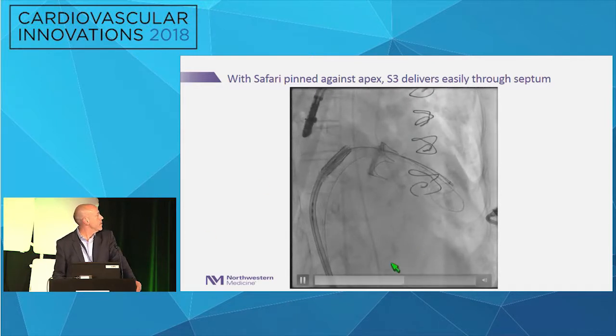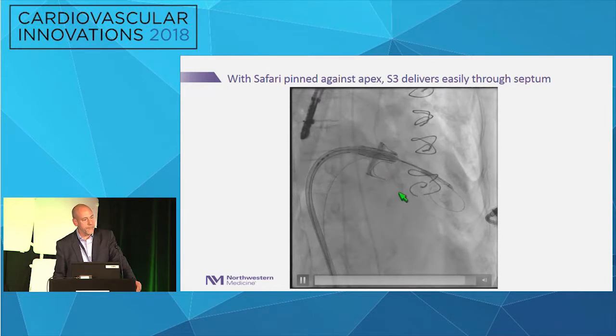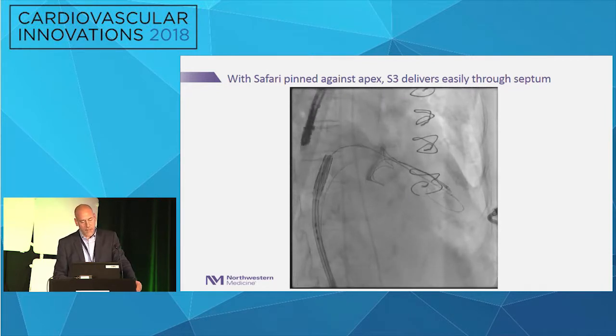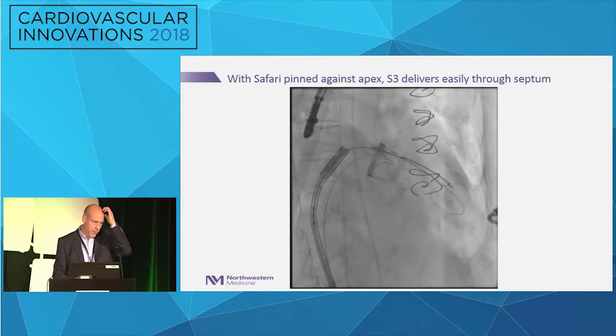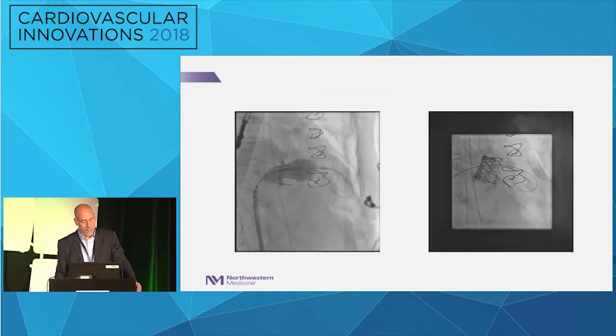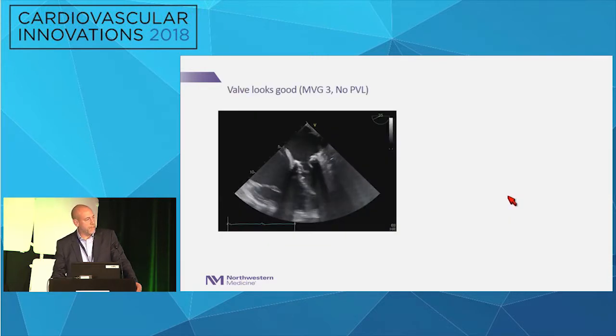And you can see that this is real time. This is the first approach. It just slipped right through there, just by that little bit of pinning into the LV apex with that snare, without making a new TA puncture or externalizing or anything. It worked just beautifully. We were able to expand this 29 in there quite nicely. We got a little bit of a ventricular placement of this, but it was just fine. The valve looks good. Mitral valve gradient was 3, and there was no PVL.